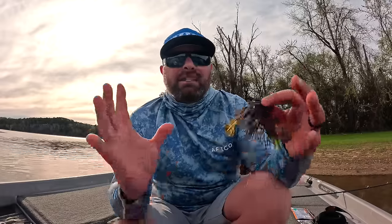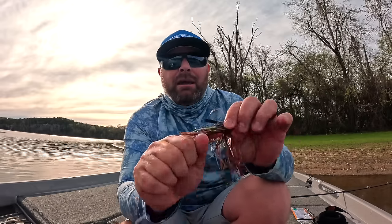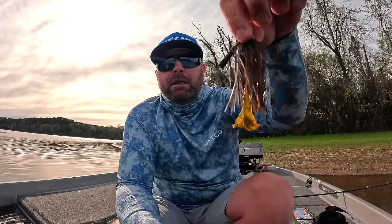I typically like a 1/2 ounce, more of a compact jig. I might trim the trailer down, trim the skirt down, trim the weed guard down. I want that smaller profile. I don't want something giant in the bed where they can miss the hooks and get a hold of a bait without the hook, right? So I'm throwing some kind of natural jig, either a go-to color or a super matte brown.